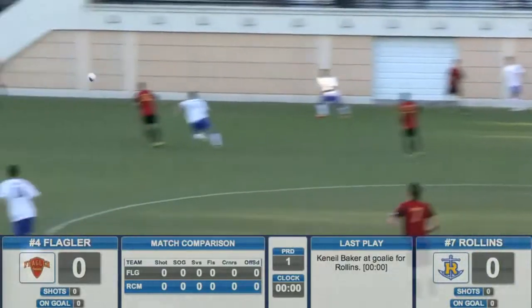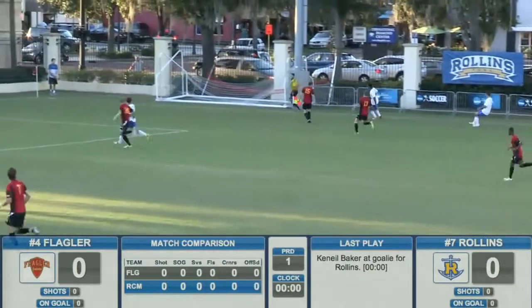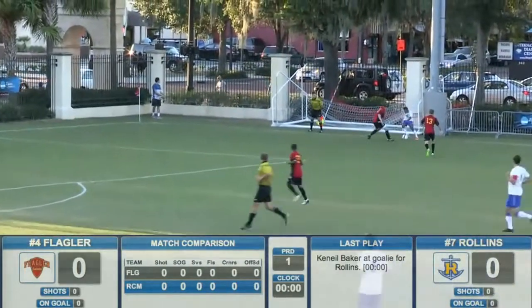has it back now to Bittinger. And Bittinger's going to try to play it into Hume. Over to the right side now. Popo has it. Tries to find some space. Tars now on the attack. Good way to start here.